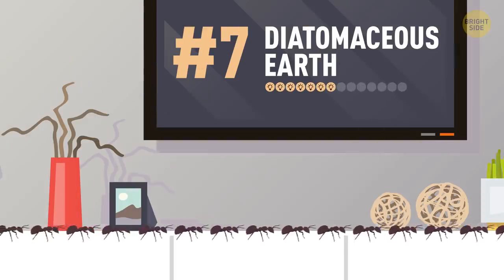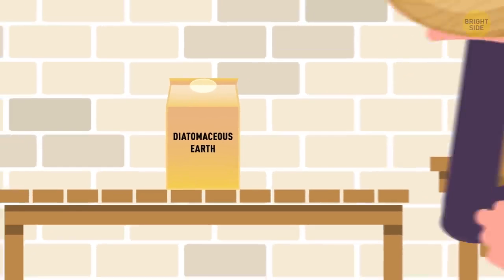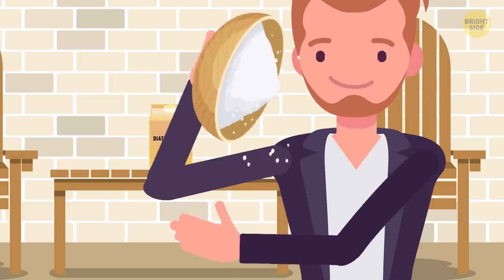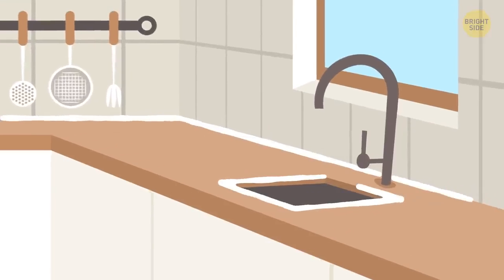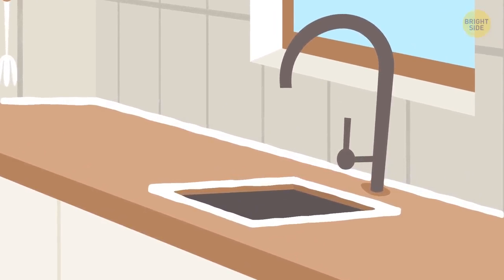Number 7. Diatomaceous earth. Food-grade diatomaceous earth is a fine silica powder of fossilized algae. It's perfectly safe for humans, but dangerous for insects. Sprinkle an ant trail or the perimeter of your house with it for instant anti-ant results. Make sure you keep it dry or it won't work.